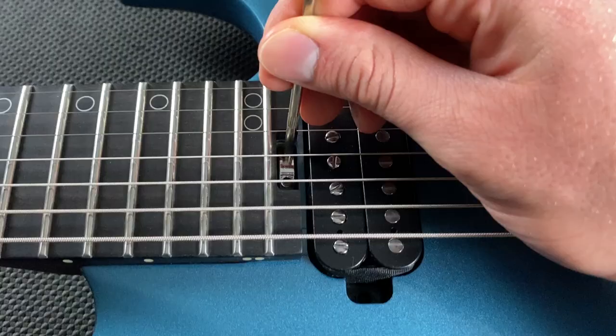Another thing is that the adjustment tool for the spoke wheel truss rod adjuster is not the correct diameter. So you go to insert the tool and it actually doesn't fit. So I think that's something else that Schecter should address in the future.